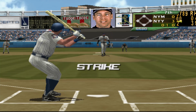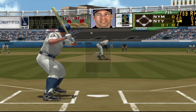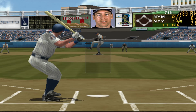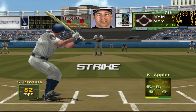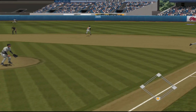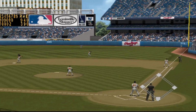Great sinking action catches the low portion of the plate. 0-1. He takes the sinker in on his hands. 1 ball and 1 strike. The sinker over the plate is taken. 1-2. A towering pop-up down the right field line. Timo Perez gets to the pop-up for the out.